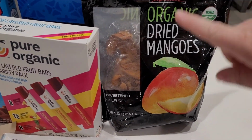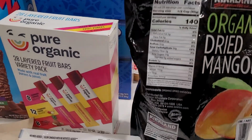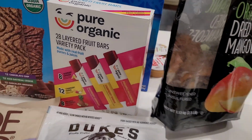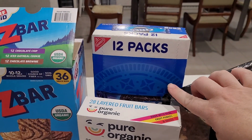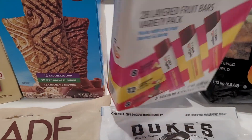One of my favorites is this dried mango, partially because, or mainly because it contains only mango. There's organic mango and nothing else. They don't add sugar to it. Because we'll be traveling and not having as many treats, we won't be eating out, I did buy a pack of Oreos. We can have wheat and soy in our house. These fruit bars are lovely.